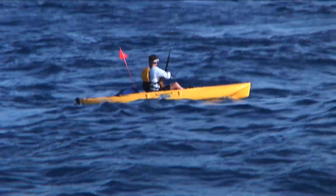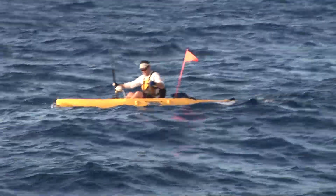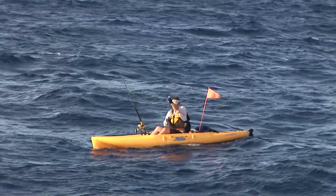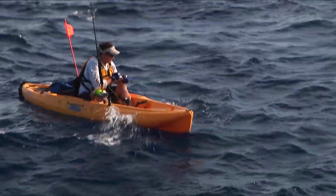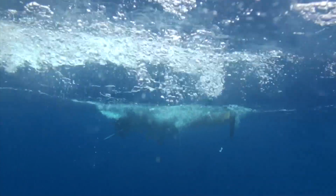We got him, leader. Back down hard, Lenny. Look at him grin. Once you get the leader in hand, you need to be very gentle so the fish doesn't go ballistic on you. You'll be able to get him on that leader. There he is. Way to go, Bill! Go, baby. That hook is really embedded.